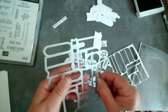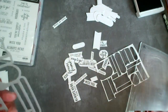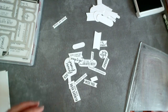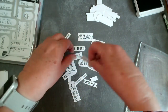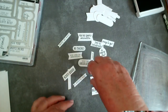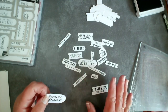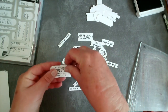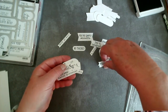Let's pop those all out. That's my congratulations one that's right on the edge. Okay, not much left from that A6 piece of card. So there we go, we've got a whole series of sentiments ready to go. That one obviously I cut from the edge. So what you can do is stamp those in a few different colours, pop them into a little pot, and you've got all of those ready to go. There are 19, I don't know why they didn't do 20, but there are 19 different sentiments all together.